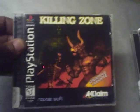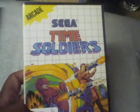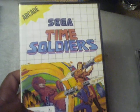Another fighting game for the PlayStation 1 is called Killing Zone. I picked this up too for $5. Looks like it was never played. A very cool game I'm adding to my Sega Master System collection is the arcade game called Time Soldiers. I paid $5 for this, complete in box, so that's another one to add to the Sega Master collection.